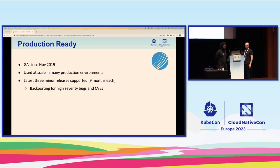Yeah, so again, we want to emphasize that you can use this right now. It is production ready. People are running it. It is amazing. It's used at scale. And in the last three minor releases, I see a lot of the emails come in where folks are reporting, hey, we found a vulnerability, and seeing that get patched for your long-running versions of Kubernetes or of Contour. So if you are interested, please dig in.